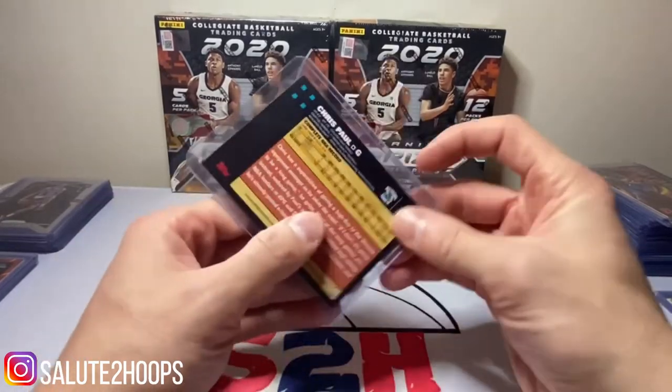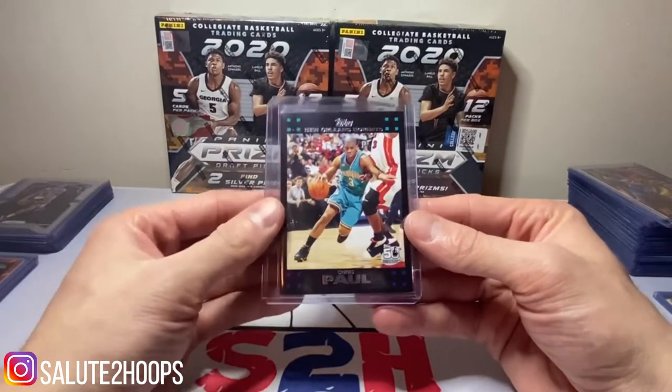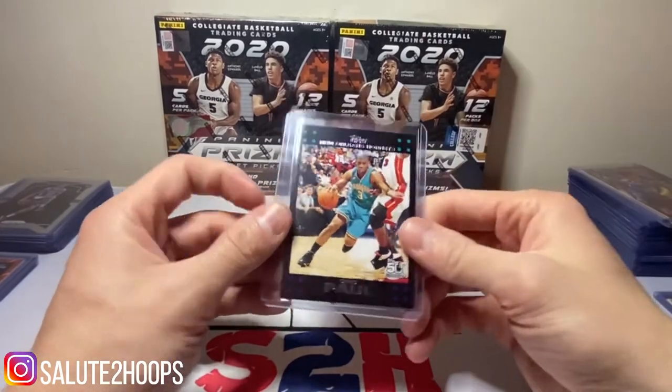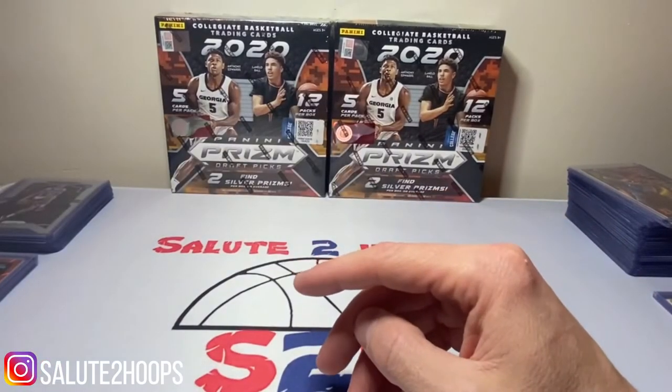Chris Paul. This is a third-year Chris Paul. No real reason why I got this other than the fact that he switched teams, obviously, was traded to the Suns recently, and I think that I might be able to get more than 10 cents for this at some point during this year.